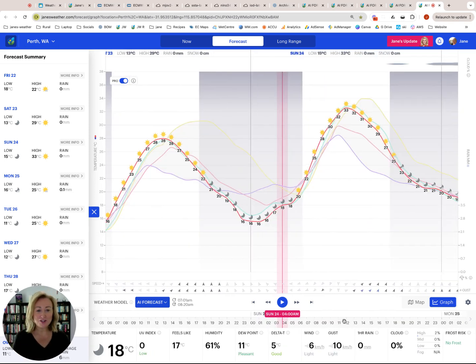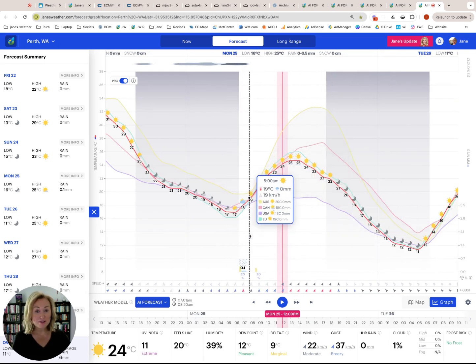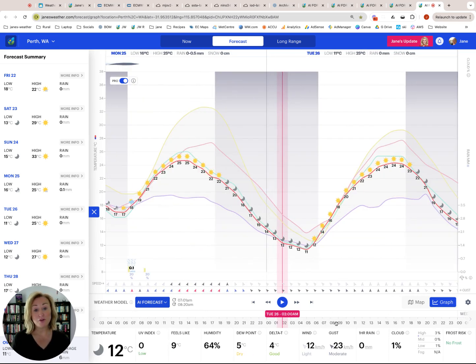We are in sunshine pretty much all the way through. Monday, just a very weak disturbance comes in. We know most of it peaks up as it moves further eastwards, and Perth should miss out on most of that. And the timing of it is in the morning anyway, so no issue there, but it does just cool the temperatures off a little bit.